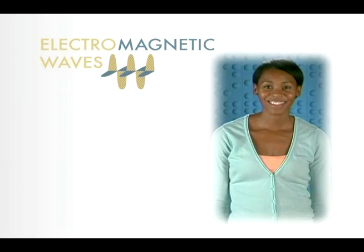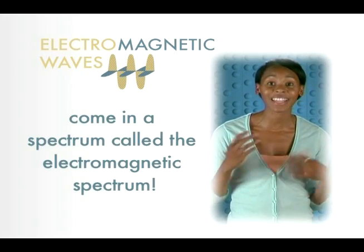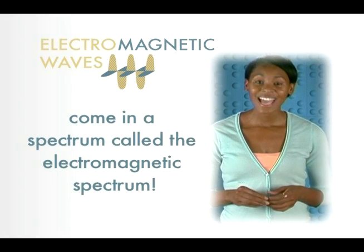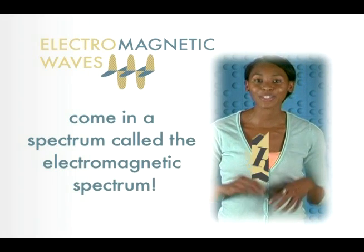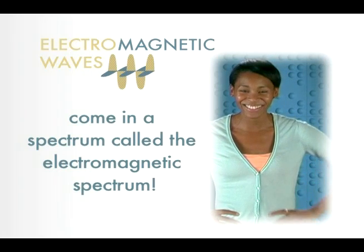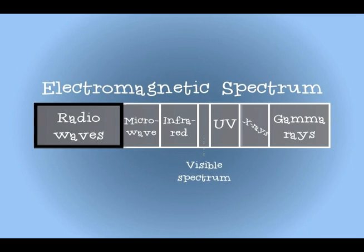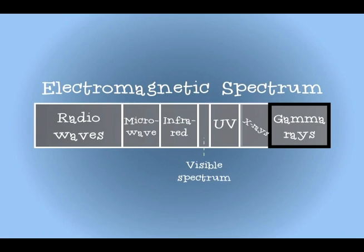One more thing. Electromagnetic waves come on a spectrum called the electromagnetic spectrum. The electromagnetic spectrum is ultra boo-boo. You know, super special. Check it out. The electromagnetic spectrum is made of waves of all different wavelengths, ranging from mild radio waves, which have long wavelengths, to powerful gamma rays, which have short wavelengths.